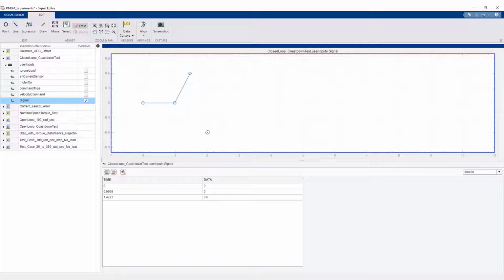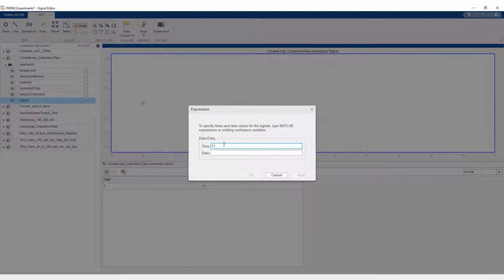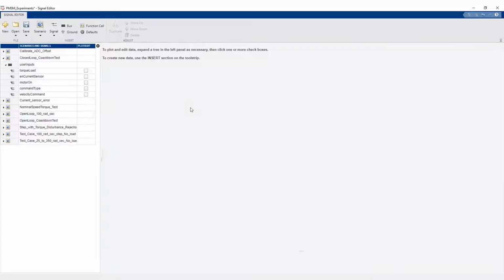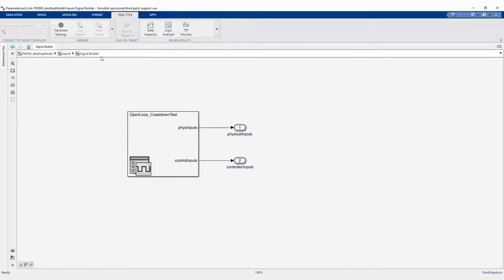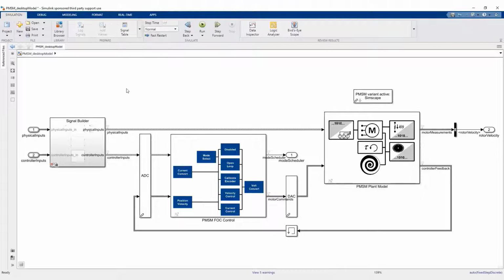I can also draw freeform or use mathematical expressions. And you can always correct the values of each point manually in the table. For our test, let's just use the predefined coast-down scenario and run it. This will spin up the motor to a constant velocity and turn it off again.